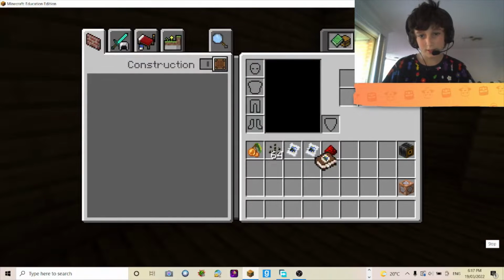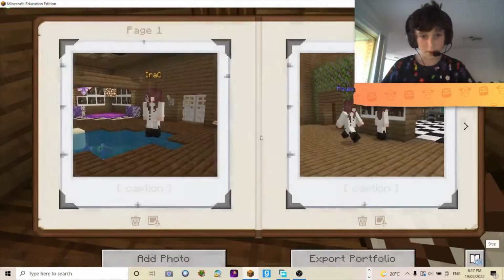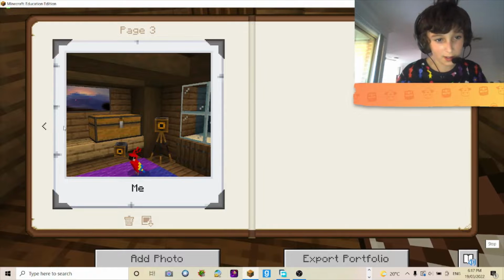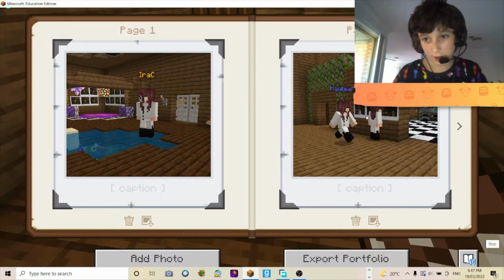Roofs and the layout, and also the second floor. Okay, I'll let y'all see my portfolio. We only have two. This is me. This is Haley and Ira looking at the pictures.